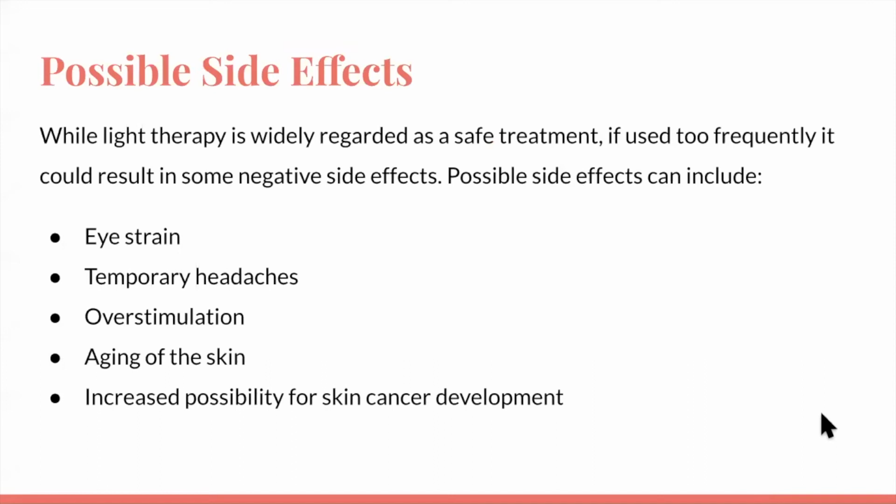Now, there are some possible side effects. While light therapy is widely regarded as a safe treatment, if used too frequently, it could cause some negative impacts. Possible side effects can include eye strain, which could then lead to temporary headaches, also overstimulation, aging of the skin due to too much exposure, and even the increased possibility for skin cancer development. As many of us know, going out in the sun can cause this possible risk, so it's kind of a similar idea.